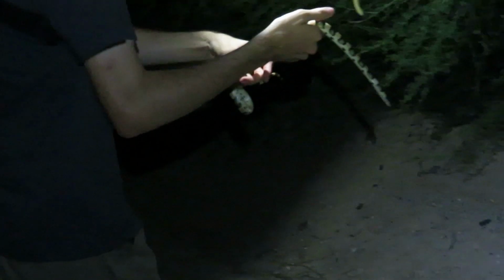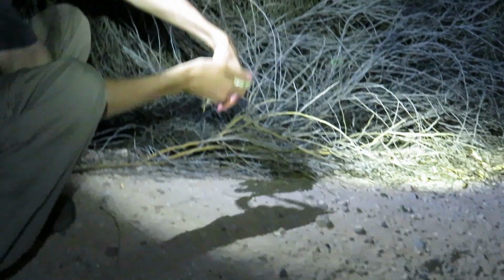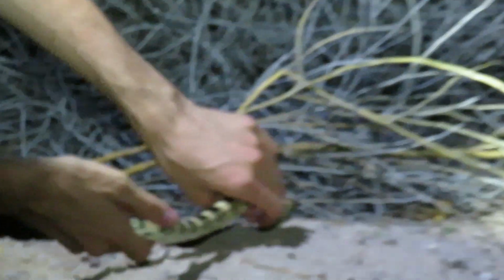Yep. Alright, so this guy was going off this way, out towards this thick mesquite here. So we're just going to set him right down there. And off he goes. Run, run. What is he? It's a tiny little... Oh! Hello! It's a Sonoran gopher snake.